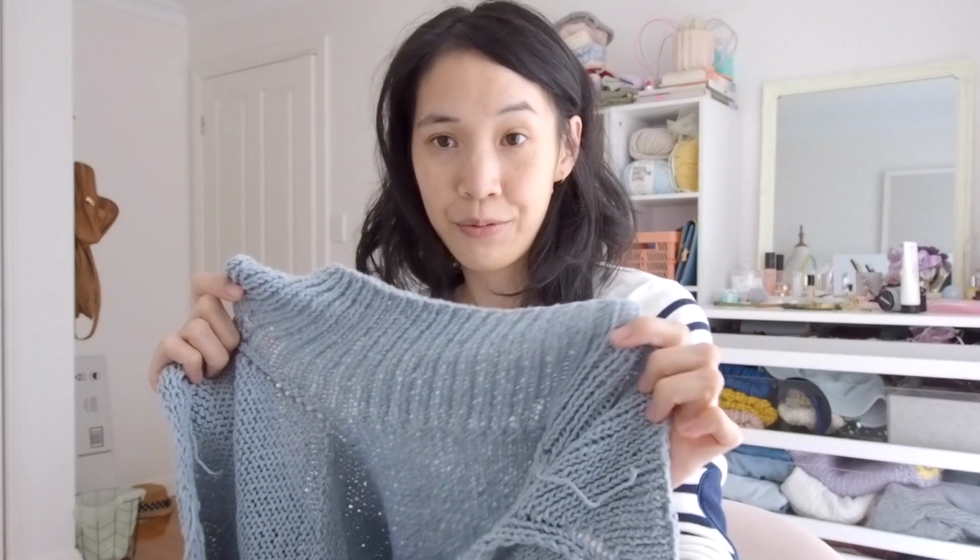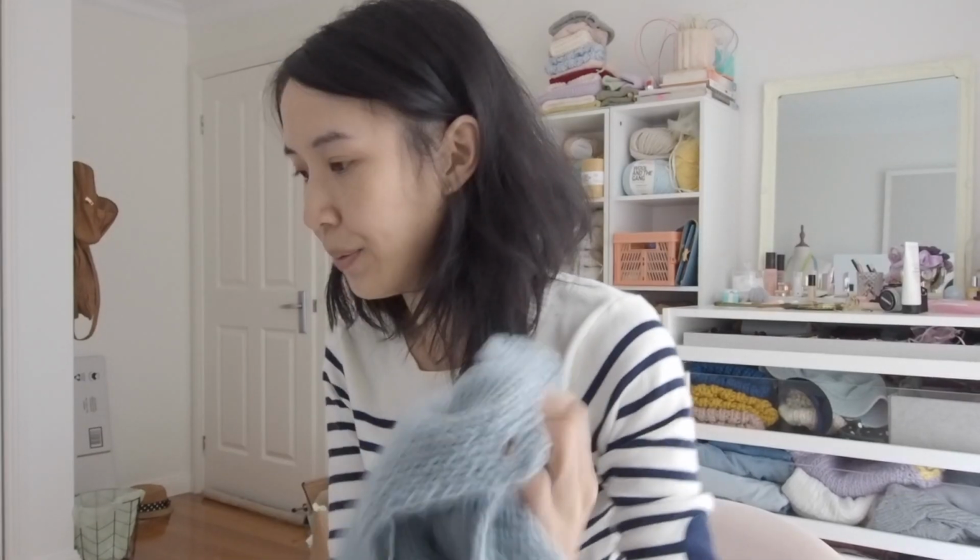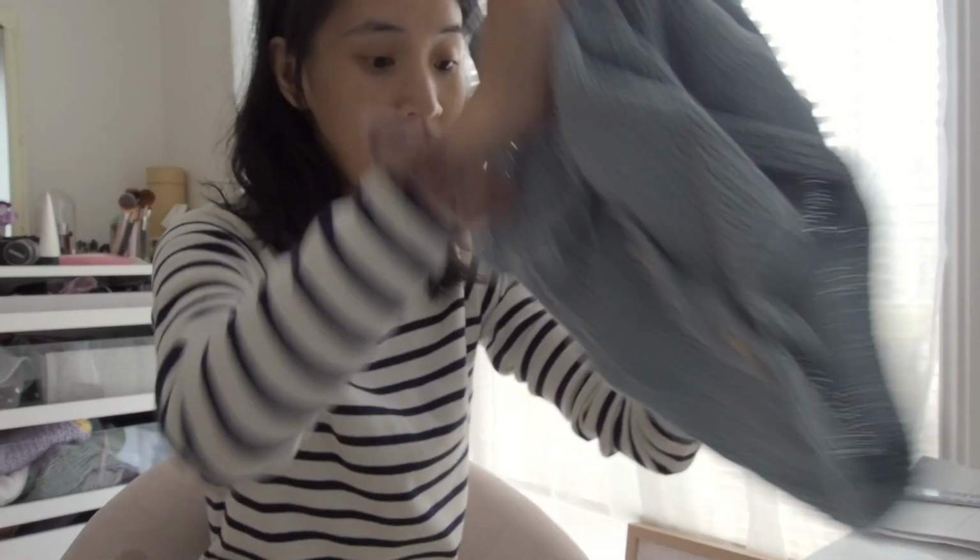All right, I'm back. I've taken off the piece now and I'm not gonna unravel this part yet. I might actually change the angle here. I haven't checked my emails this morning, so I'm gonna quickly check my emails and then I'll get on to this.